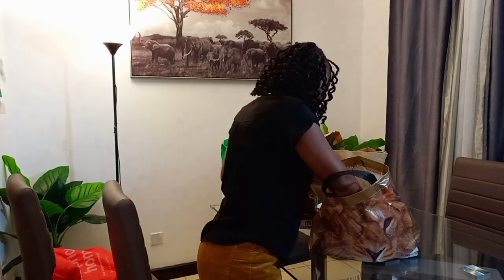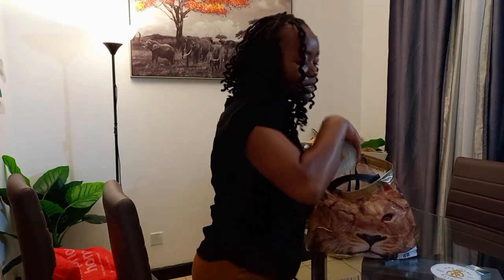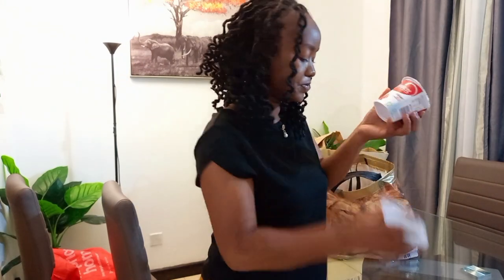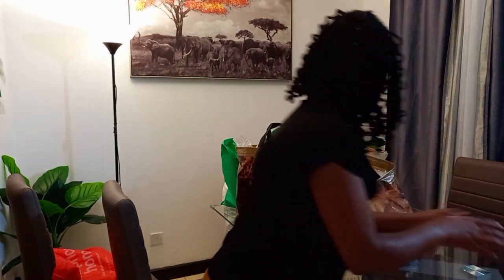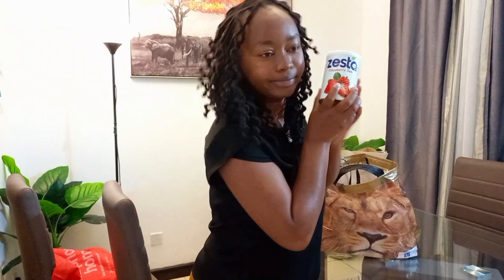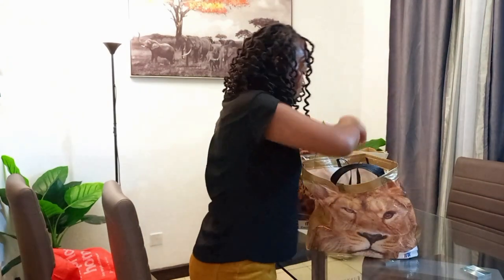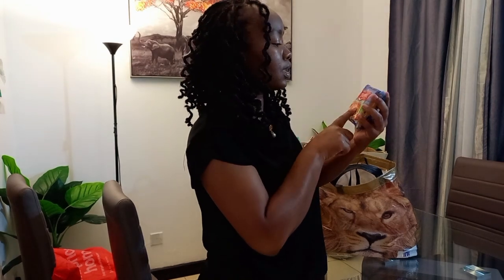And then some yogurt for baby. We got honey, and this one is actually on offer, you guys. If you buy two of these, then you get one free. So we bought three of those, and then some jam for these two guys.